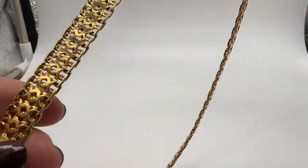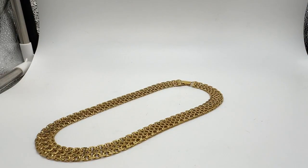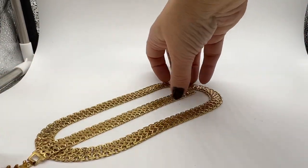This is a beautiful demi. I have this necklace and I also have this bracelet. I really should sell some of these. I'm not wearing all of them. I wear some of them. Let's put this one on our neck though.